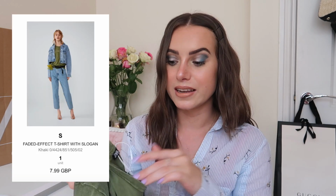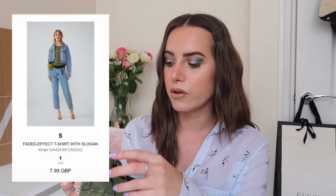It was £7.99, and I just thought for £8, throw that in your basket. And I got it in a size small, so perfect, fits me really nicely. Wouldn't have wanted it any smaller. Really nice little tee just to have in your wardrobe.